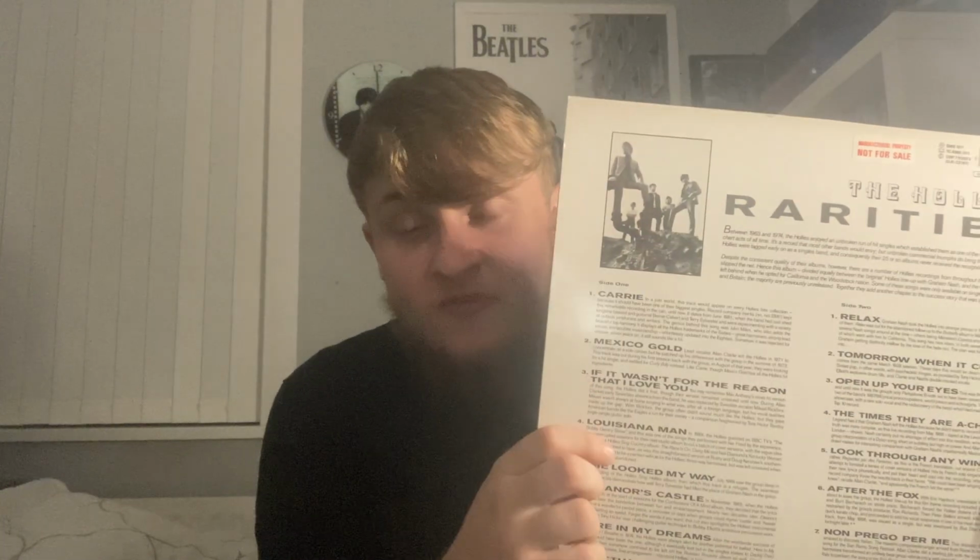But it has After the Fox in it. It has a French version of Look Through a Window. There are Italian songs. Wings is on it too. Louisiana Man, which they actually performed live on TV with Bobby Gentry. But this version is just the Hollies on their own in the studio. But very good LP. I do recommend it if you are a Hollies fan.